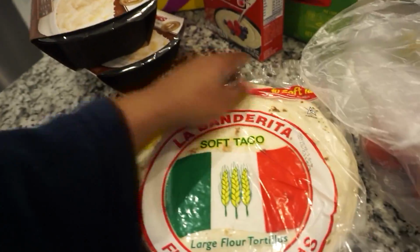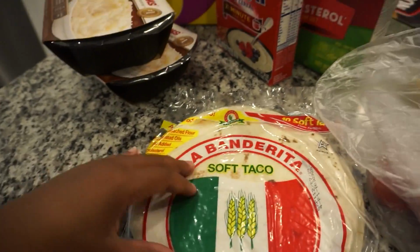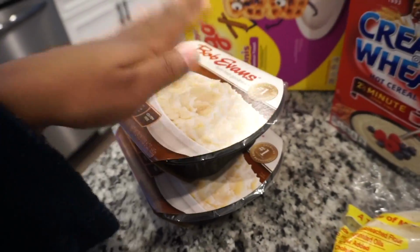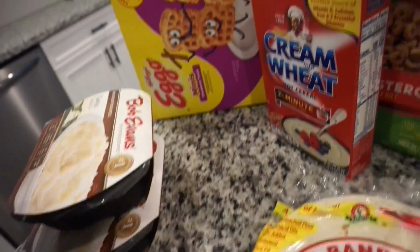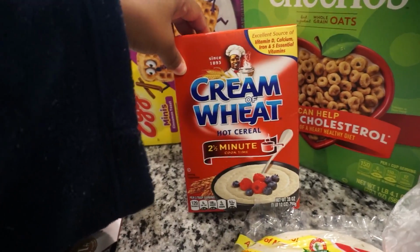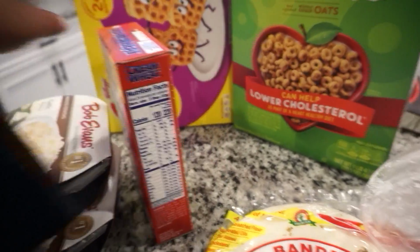Got some taco shells. My sister told me these were the best, so I switched over to these. I'm gonna try these out. Some Bob Evans garlic mashed potatoes. These are everything. Bomb, okay? Some cream of wheat. I don't like cream of wheat, but I'm gonna be giving Aniya some in the mornings because it's just getting cold. And I think Henry likes cream of wheat.